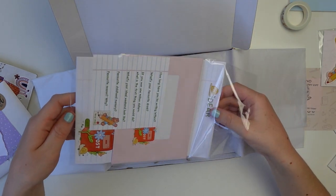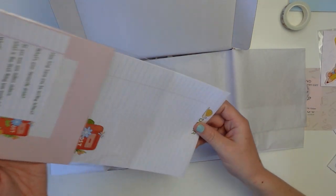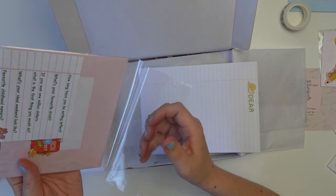Once again, Arumi has done such a good job at packing. She is a packing queen.